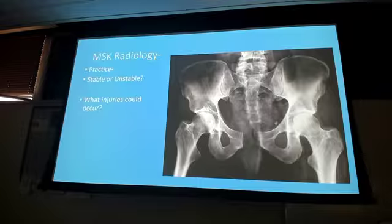But the biggest thing with the pelvis, really what I need you to know, is it stable versus unstable? That's the biggest thing.